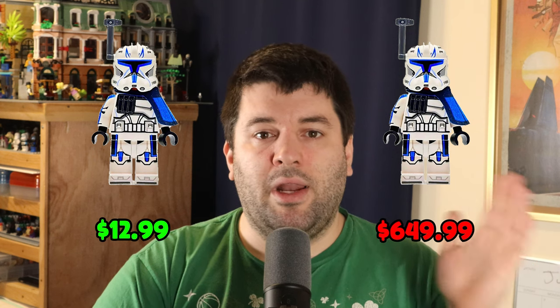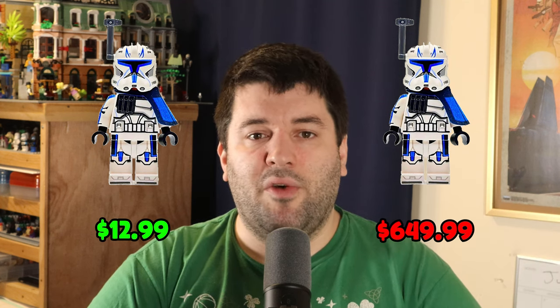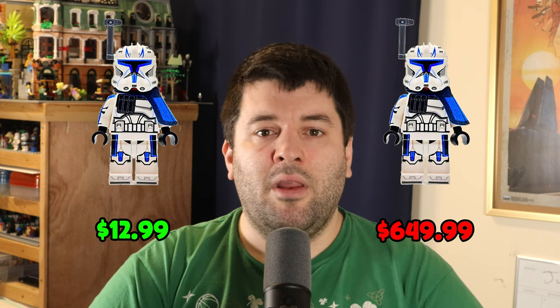So that is the sole reason why this minifigure right here is so much greater than this minifigure right here, because this one costs $13 and this one costs $650. And at the end of the day, all minifigures being accessible to LEGO fans and people who are fans of that IP and fans of that character is a win for all of us.